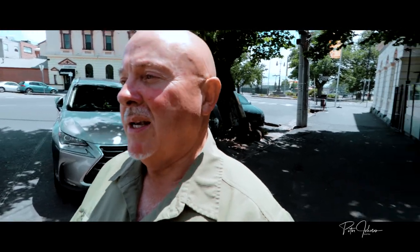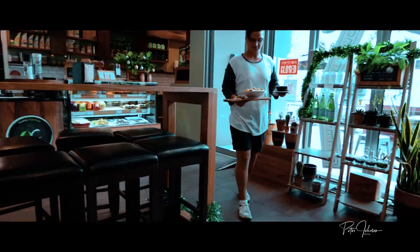Starving after the morning I've had. I'm really, really hungry, so I'm looking for something really good to eat down here. And I've come across this place. It's called Healthy Superfood. Looks really cool, and looks like they've got some really, really good healthy food.